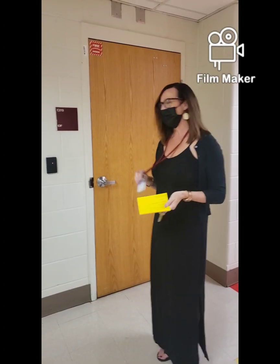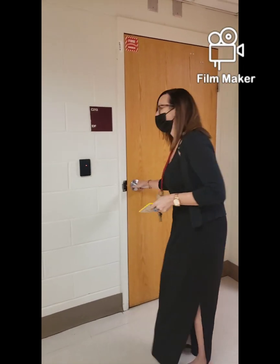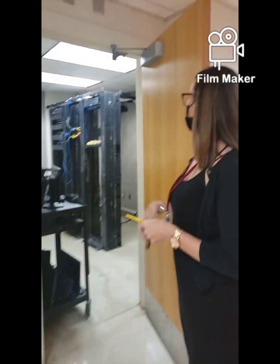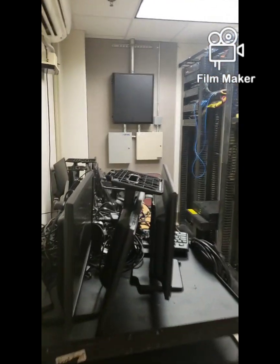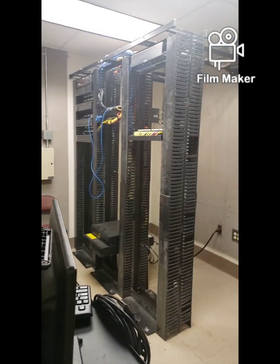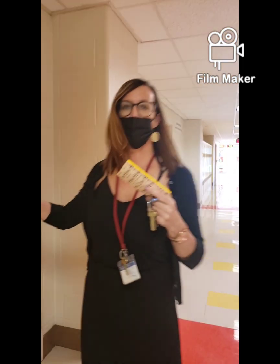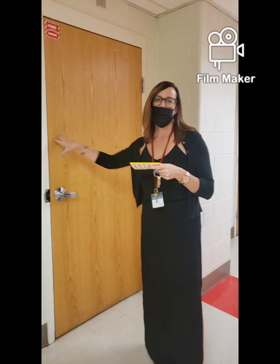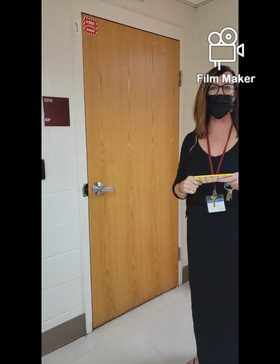One of our network IDF rooms. We have multiple ones of these on campus, so I'm just going to show you one. They are secure, badge entrance only. This is what it is. I mentioned that we have broken down some computer labs, so these are some computers from them that are awaiting pickup from the district, but we have about 3 of these spaces on campus and an on-site tech who helps make sure everything stays up and running.